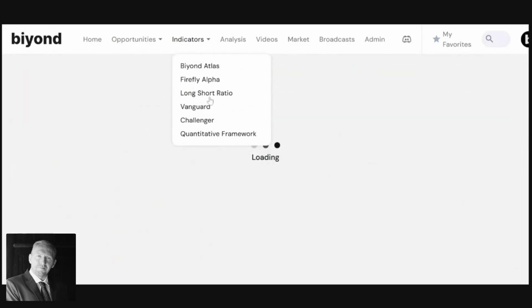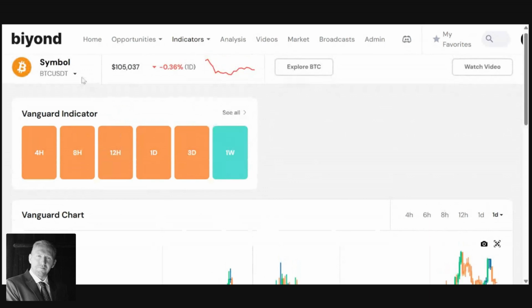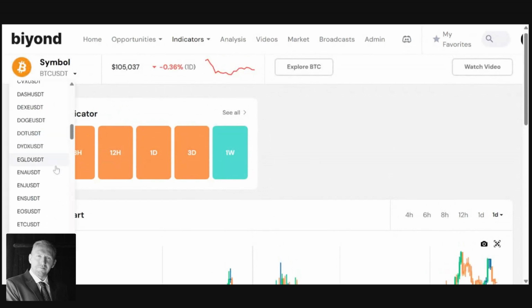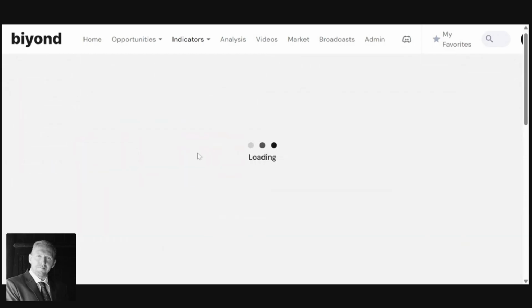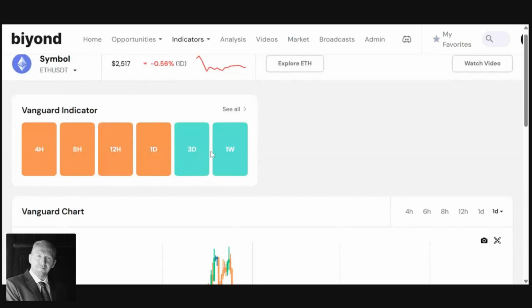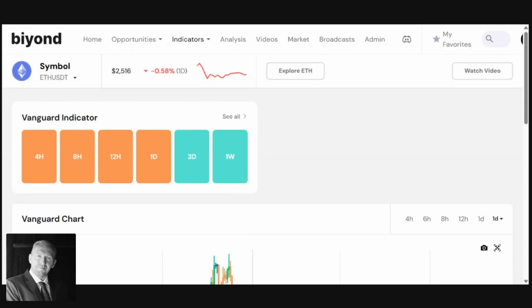Obviously, Ethereum has been strongly smacked back from the highs of the week. If we look at Vanguard, I would imagine we're not going to be looking very favorable in terms of the signals for Vanguard right now. But we do still see that the 3-day and the 1 week are blue, which means that traders should still be preparing to buy this. And to be honest with you, Ethereum, in the grand scheme of things, really hasn't moved that much lower.